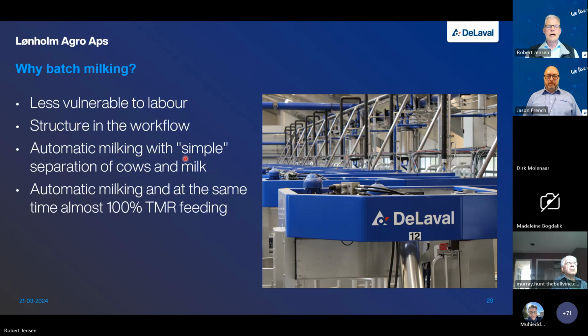They wanted the automatic milking, but this simple separation of cows and milk, they really liked. We actually did start the dialogue with a rotary on this farm, not with the automation, because of this. And then keeping the TMR feeding was also very high on the agenda. So those 4 reasons were the main reasons for this farmer to go batch milking.